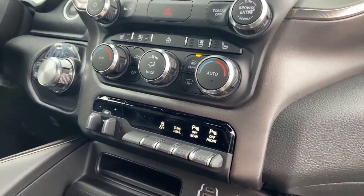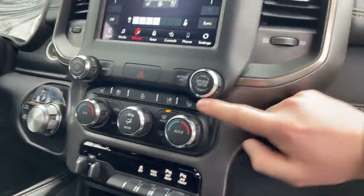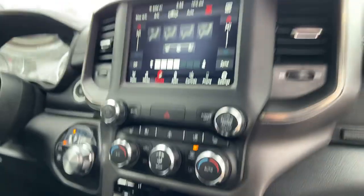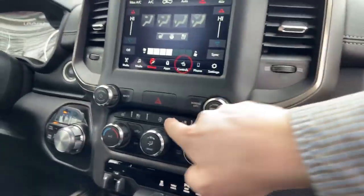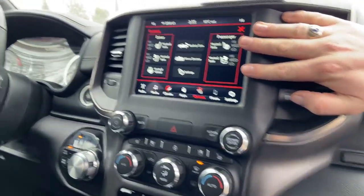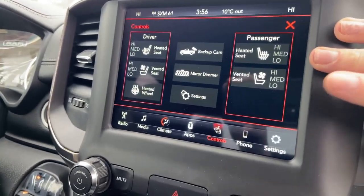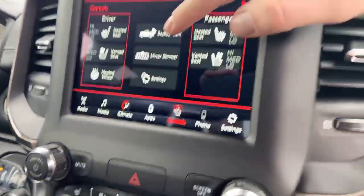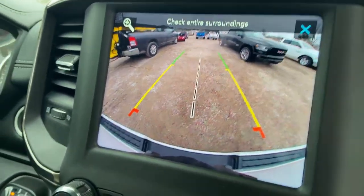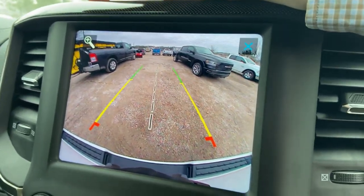All the buttons underneath, these two here are for your parking sensors to turn them off. Tow haul mode, change the shift patterns of the truck if you're towing something heavy. And that's your electronic trailer brake controller for any trailer that would have the brakes on it. Moving up, heated and cooled seats, heated steering wheel, and everything that's down here is all on your screen as well. So on your screen, you do have heated seats, heated steering wheel, air conditioned seats.